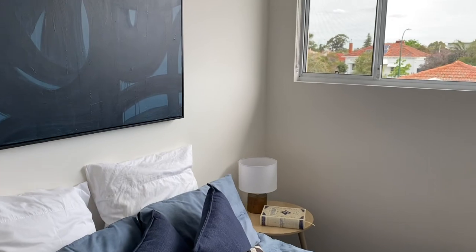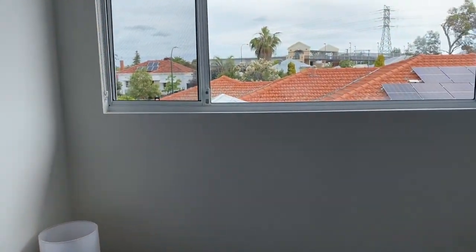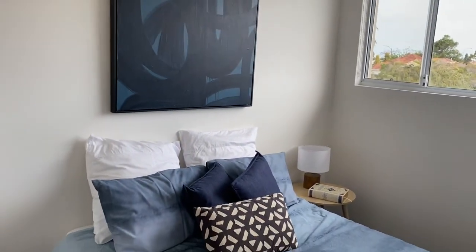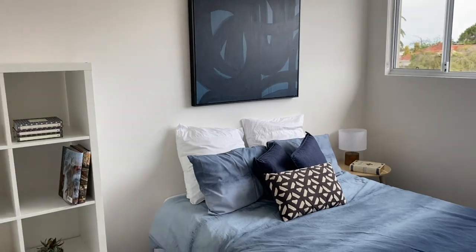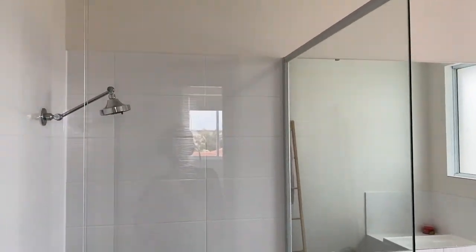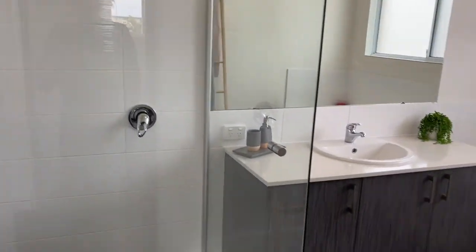More than big enough for a large double bed or a queen. Again, nice view outside and full length built-in robes. There is always something lovely about an elevated aspect. I think I say that all the time. You've got separate loo through there. It's just a toilet, I won't bother showing you, but we've also got a great family bathroom.